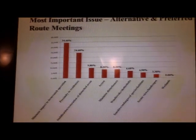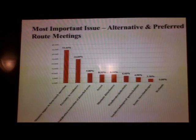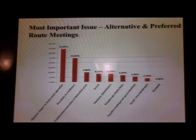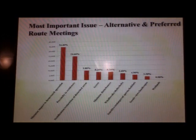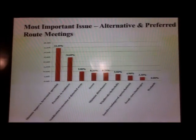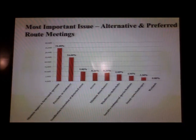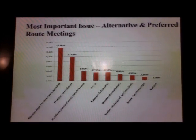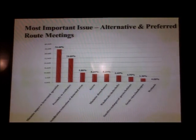Again, we looked at the most important issues as people left the alternate route open houses. Farm and ranch operations impact was the highest again. Proximity to residences was the second. Restoration again was third, and access was fourth. Those three again make up about 77% of the total. So we're getting consistent information about concerns, and as we move forward through the project, those are the things that we want to keep focused on in terms of impact: residences, restoration, access, minimizing the impact of ag operations.